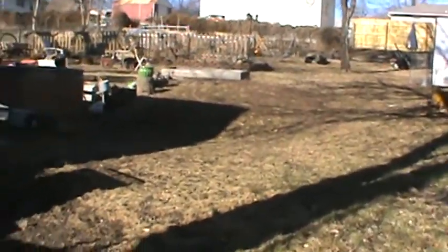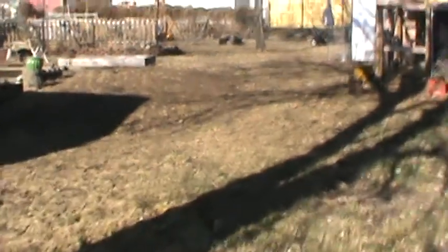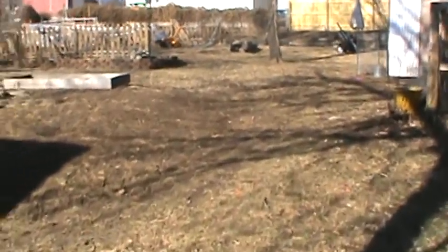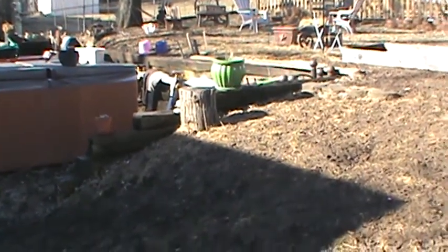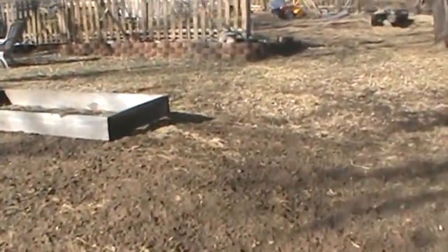Alright, here's the first of my 7-day adventure. Got a bobcat sitting out front. Got it for a week. This whole mound right here, I'm going to widen my wall there by 8 feet. Move the hot tub over out here. New wall.